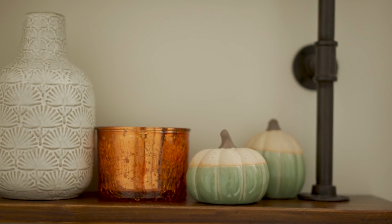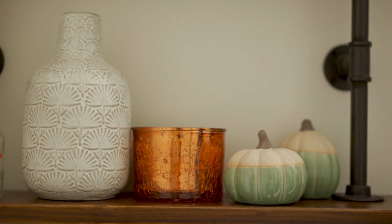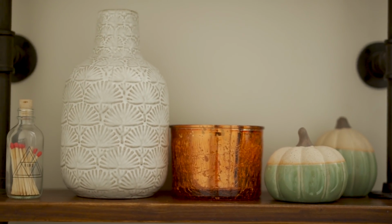And then on here, I just kind of swapped a few things out. I added some fall decor, like these little ceramic pumpkins. I found these, I think, at HomeSense. And I just added a little, I think this is a soy candle. It's just pumpkin spiced. I probably won't even light it, especially because there's a shelf right above it. But even just having it open gives the space that little bit of pumpkin spice smell.